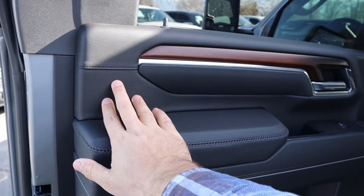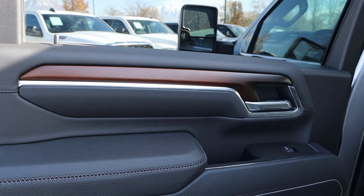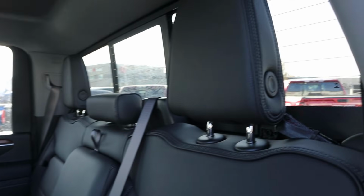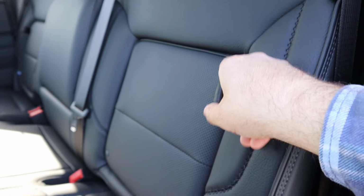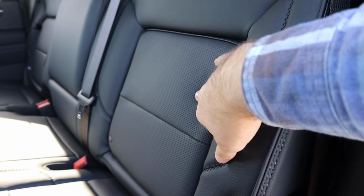Popping into the back seat area, nice trim here up top. I like the kind of satin finish, more matte finish on the wood trim. See the cross stitching down below. And here are the seats, pretty fancy. They do have the seat storage, which is nice. Perforated all down the center. I like this kind of rawhide texture, really cool looking.